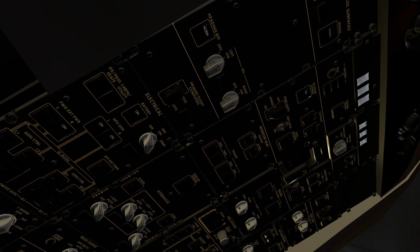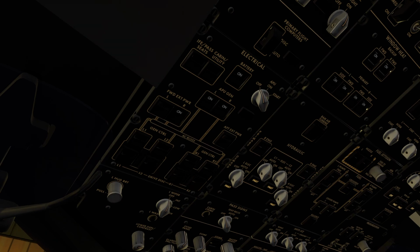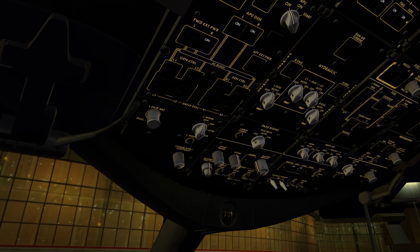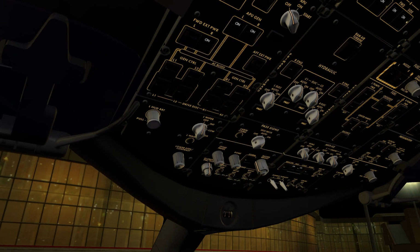We'll get the window heats. Hydraulics can get turned over to auto, just so they're ready to go once we push back. Overhead panel, we'll get some lights up here, turn the dome light up as well, master brightness can go up. Turn the glare shield and front panel as well, looking good.